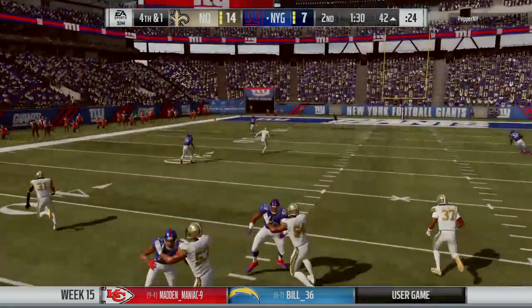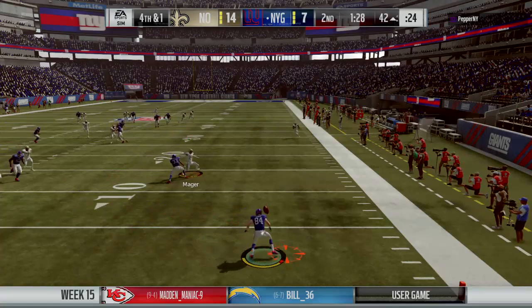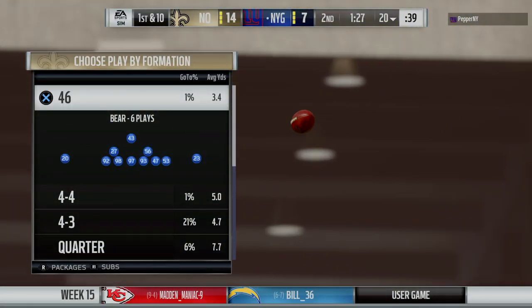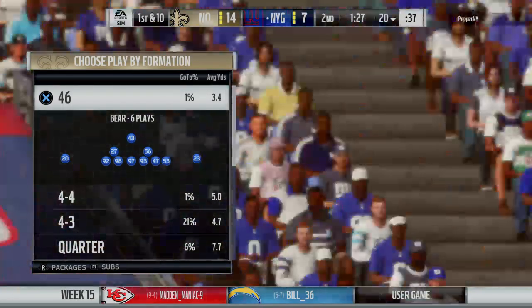And the punt team on now as this one's sent away. And a little too much mustard on that one. It hits a couple yards into the end zone. A missed opportunity there maybe to pin him back.